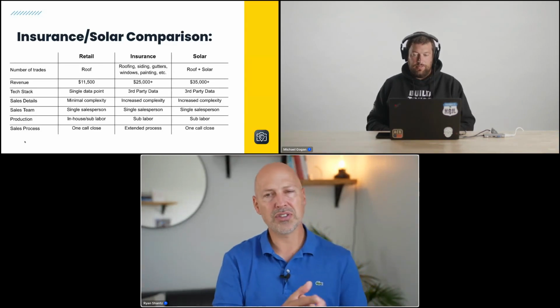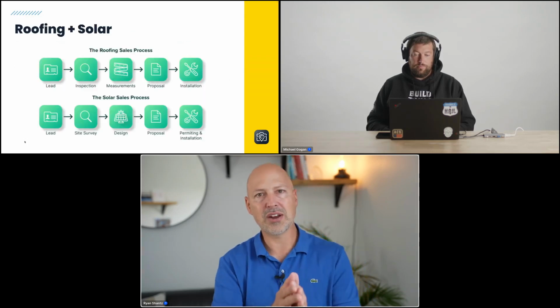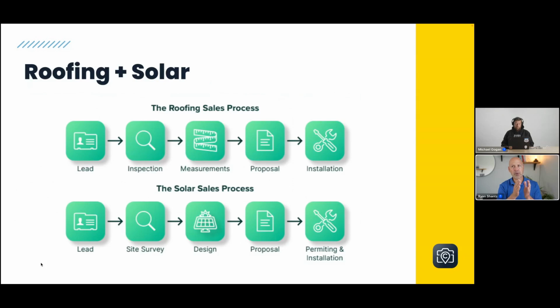So now, as you're thinking about the process, again, just visually to put it in an easy to understand way, part of why there's so many potential synergies with adding solar to roofing is that the process is so incredibly similar, right? We're talking about getting a lead and then doing an inspection with roofing, and with solar, it's going to be called a site survey. And CompanyCam, I know you guys have a great tool that can assist with that. That's our very next slide as we're going through here.